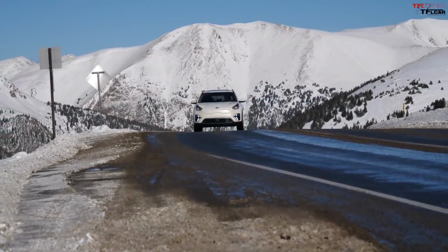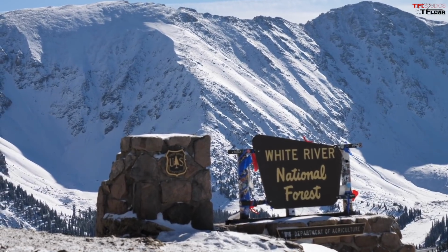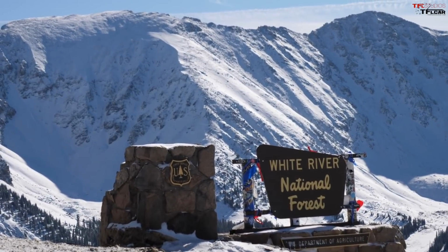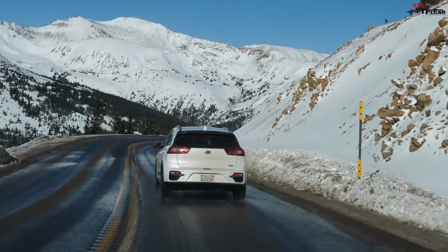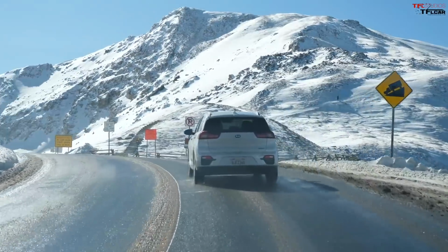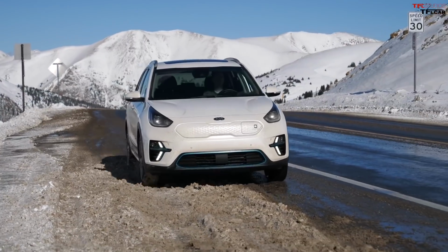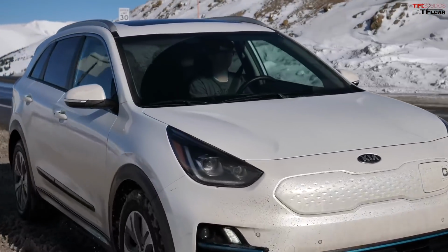Hey, Tommy, did you know that they closed Loveland Pass because of snow this weekend? What is Loveland Pass? Loveland Pass is the way that they used to go over the mountains before I-70 had the Eisenhower Tunnel. And now it's also the way that trucks with hazardous chemicals have to cross ahead of the Eisenhower Tunnel so that they don't blow up in the tunnel and kill everybody.